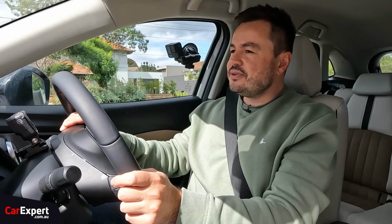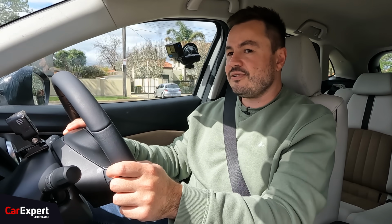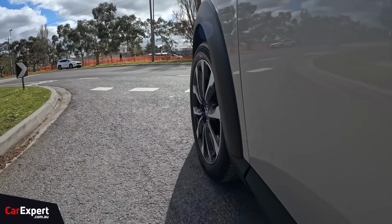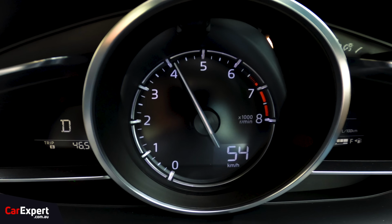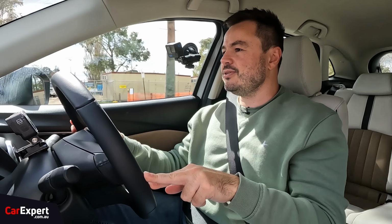One thing you do notice though is something that was typical on older Mazda models, and that is a lot of road noise. And I am noticing that as we're driving around here. Even at these lower speeds, you do notice a fair bit of road noise coming into the cabin. Same story with the engine. It makes a fair old racket, and that is just because it is quite dated technology.